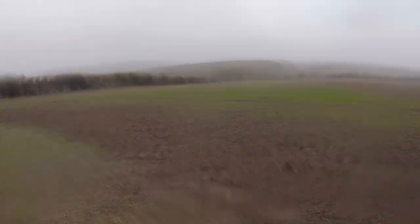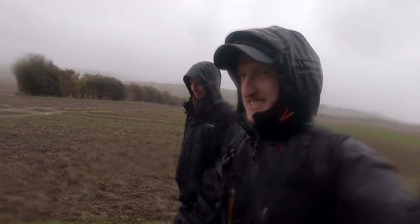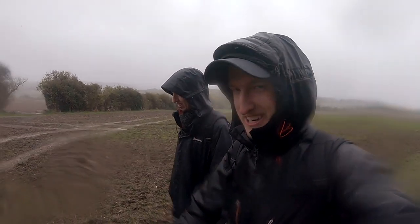I don't know if you can hear the wind, but... And the rain, it is horrible. It's so horrible out here. Pretty intense. Wrapped up, but still not enough. My waterproof's actually soaked. Didn't last very long. And yeah, look, it's rough. It's a rough one, this.